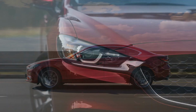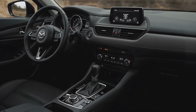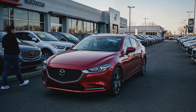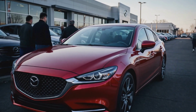If you're looking for a car that brings sportiness, style, and value together, the Mazda 6 is a perfect fit. And because it lost value faster than its rivals, you can now get one for a shockingly low price. There's a clear reason why the Mazda 6 was never as popular as the Accord or Camry. It was never marketed as just a regular family sedan.